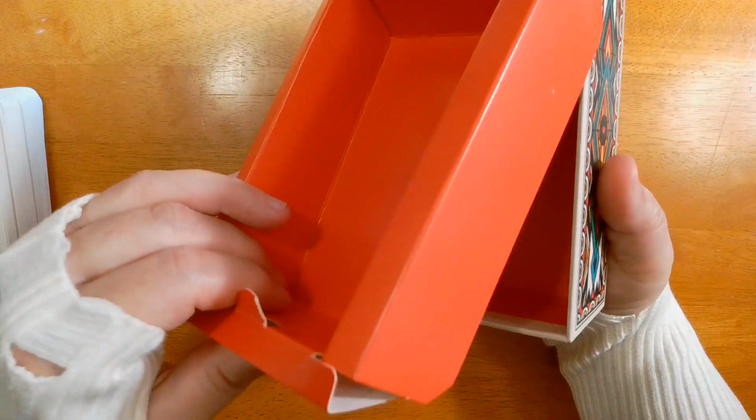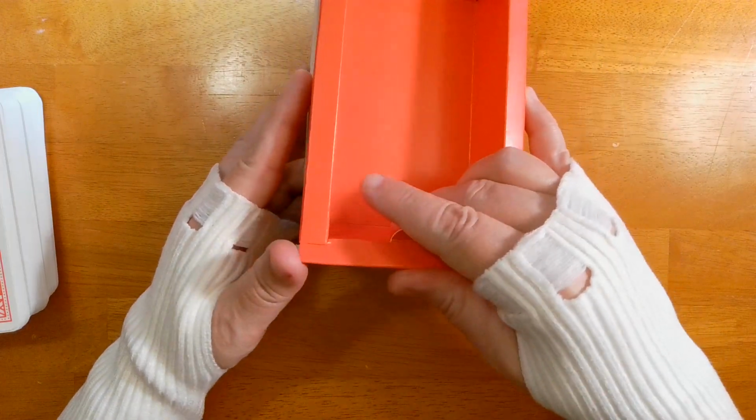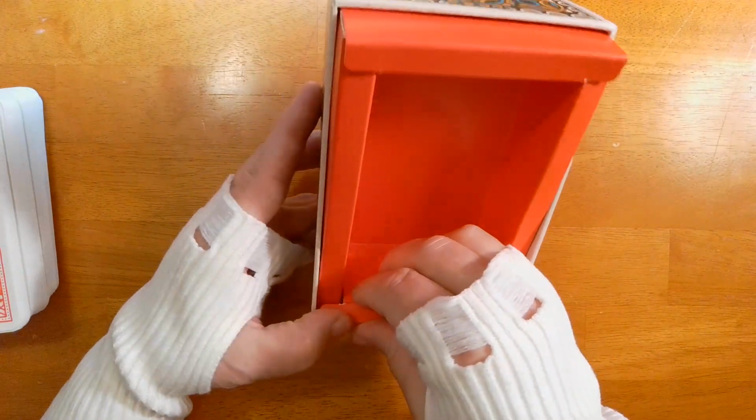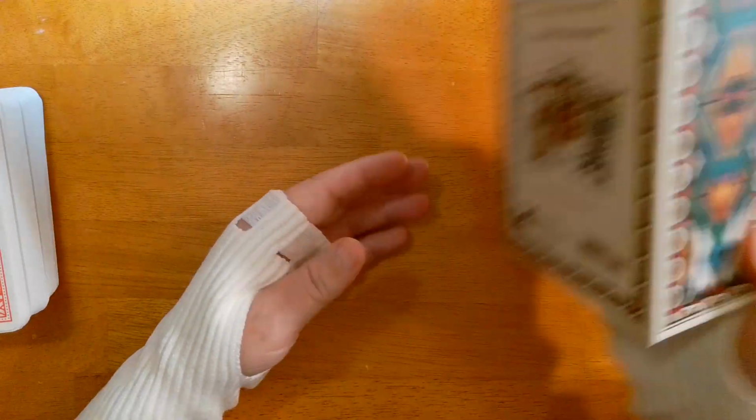If it does tear up, which these things usually do. I've had a few decks where I've had to get rid of the insert, sadly, because they just didn't want to hold on.